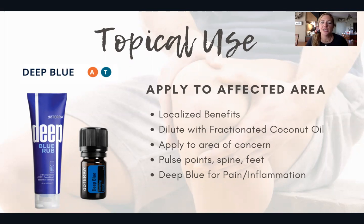And I also massage it into my thighs to help prevent any lactic acid buildup. But it works really, really well. My knees don't hurt anymore, so it makes my whole workout experience so much more enjoyable. Could not live without Deep Blue, you guys.